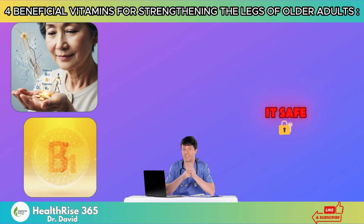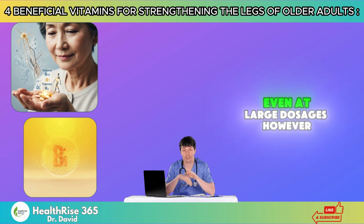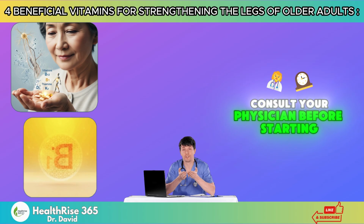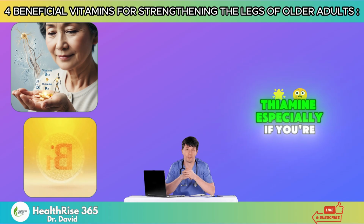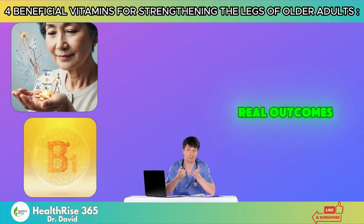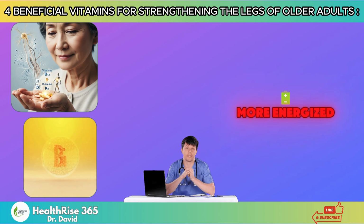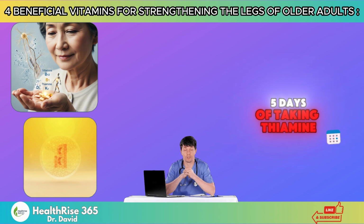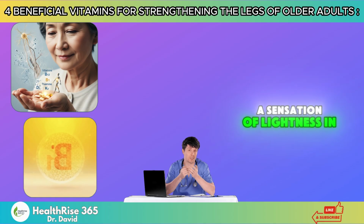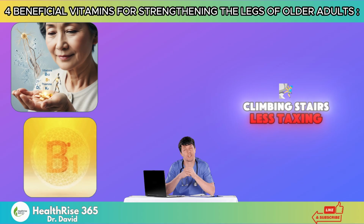Is it safe? Indeed. Thiamine is remarkably safe, even at large dosages. However, consult your physician before starting high-dose thiamine, especially if you're on medication or have liver/kidney issues. Real outcomes. Many seniors report feeling noticeably more energized after just 3 to 5 days of taking thiamine. It's often described as a sensation of lightness in the legs, making walking easier and climbing stairs less taxing.